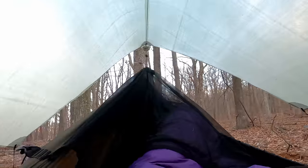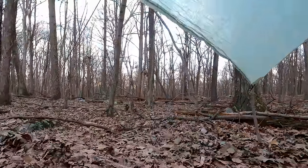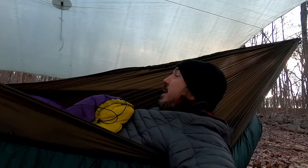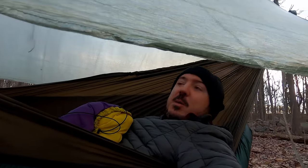Good morning, everybody. Here in the hammock, the sun is back out, and a new day begins. I'm just swinging in the breeze and waking up. I definitely slept in. Woke up around 7:30 and just been laying here relaxing. Actually, all of a sudden it's like 7:56. It's almost 8 o'clock. But just been laying here deciding what I want to do today.